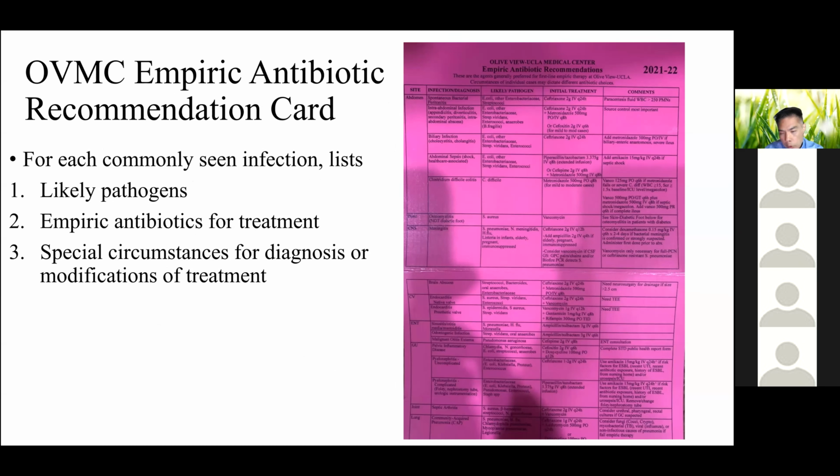So we at All of You try our hardest to help you choose the right antibiotic for your patients. And of course, infections are one of the most frequent reasons for admissions on your ward services. So every time you're on call, you're going to get several infections.